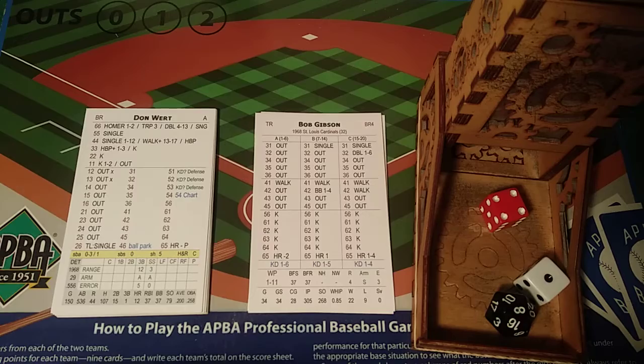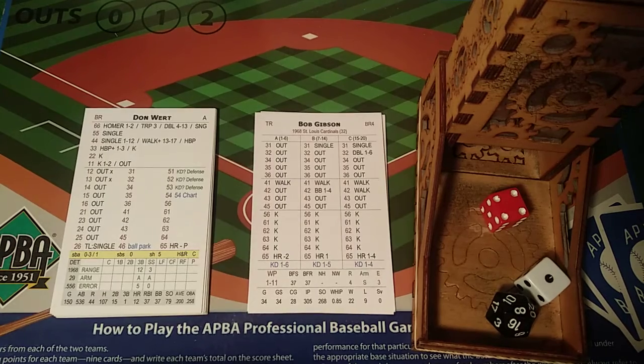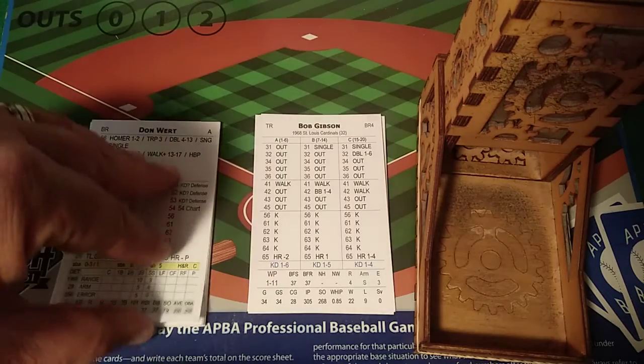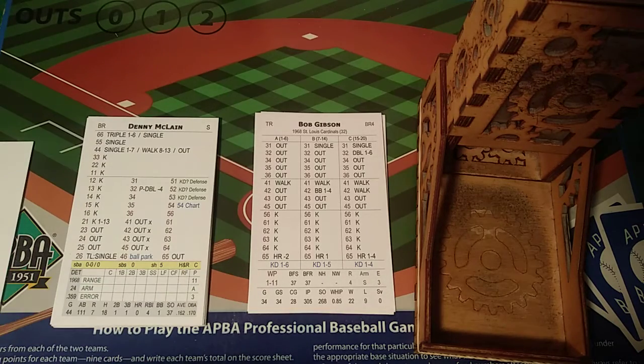And the pitch. 41 is a blank on Wirt's card. Gibson's pitching on a C. 41 is a walk. So Wirt draws a walk. McLean is up.